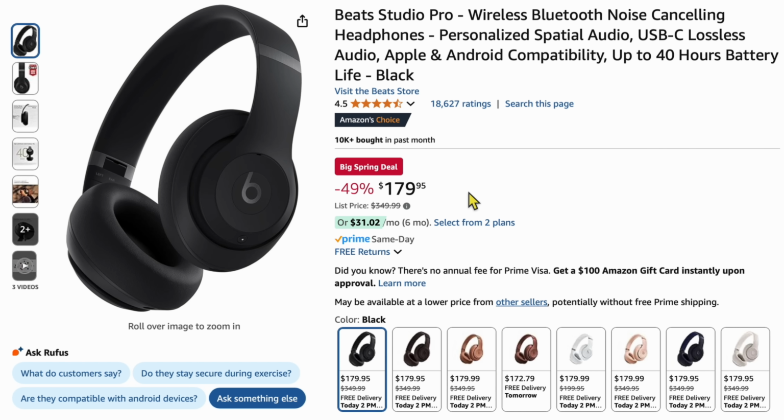Okay, some headphones. We got a couple sales here. So here we go. Beats Studio Pro right now. They're 49% off according to this. $349 to $179. So that's a pretty good deal if that's actually true. And I know Beats is now owned by Apple, so they're going to work phenomenal with Apple products as well. So if that's what you're looking for, definitely pick that up now.